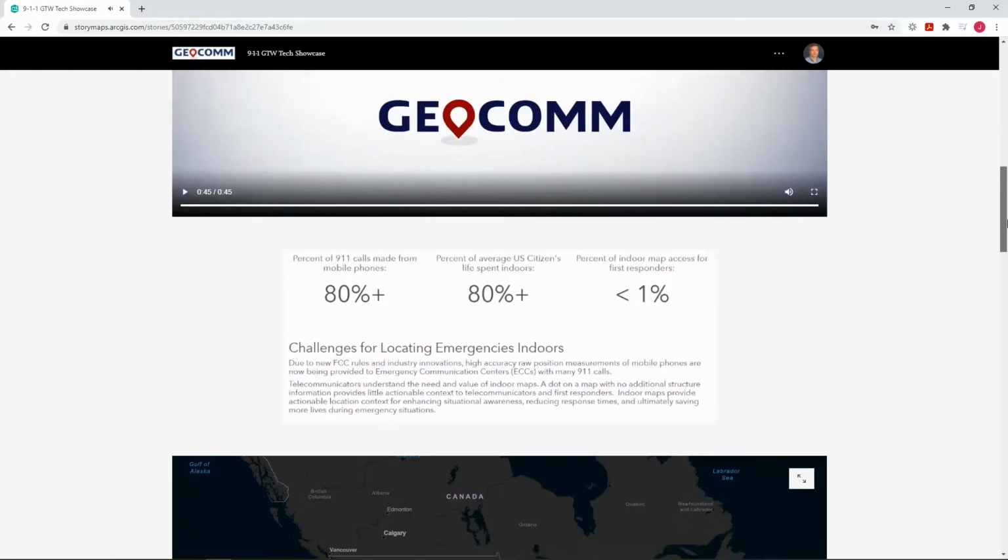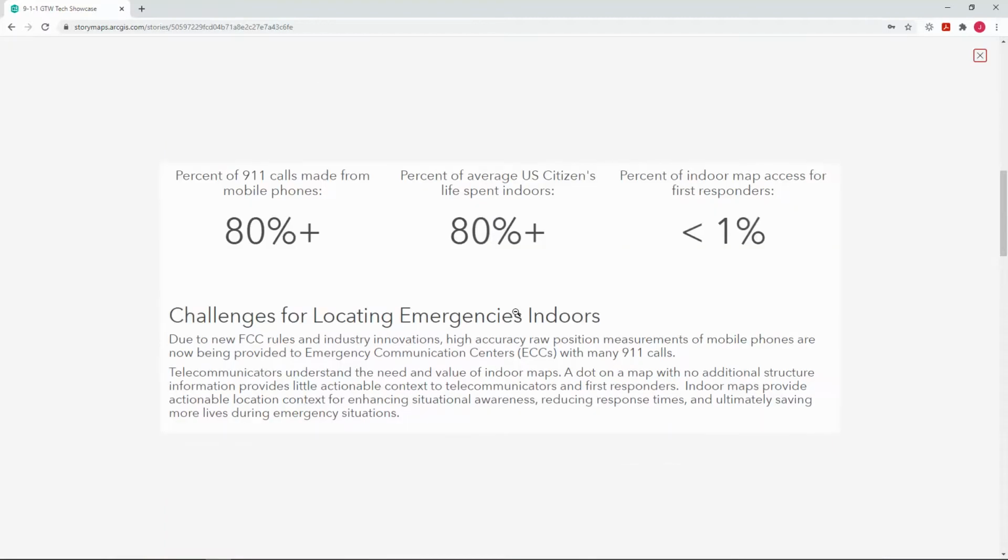One of the additional map data types that we're focusing on this year is indoor maps. Mapping 911 calls indoors has always been challenging. We know that today close to 80% or more of all 911 calls originate from mobile phones. We also know that the average U.S. citizen spends 80% of their life or more indoors. But now, thanks to work well underway in the industry, we are finally getting better and better indoor 911 positions for mobile phones. But to make those positions truly actionable, and not just a blue dot on an otherwise blank whiteboard, we need to start mapping the geography of the indoors.